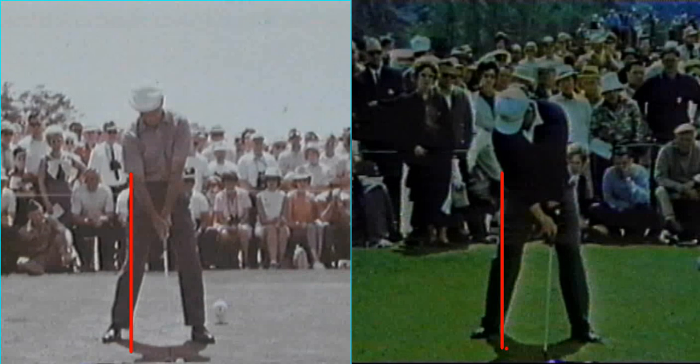But the thing I want to bring up together with these two players is how they turned their hips towards the top of the backswing and how that resulted in leg drive that was remarkably similar. Even though Nicklaus was very upright and Hogan was very flat, they ended up going through the ball with remarkable similarities.